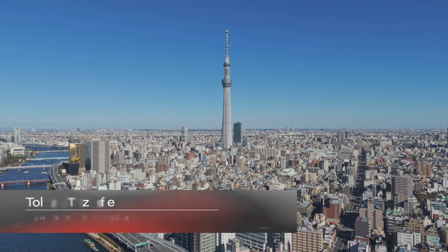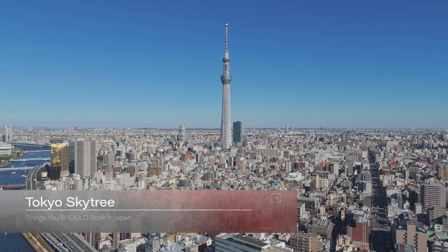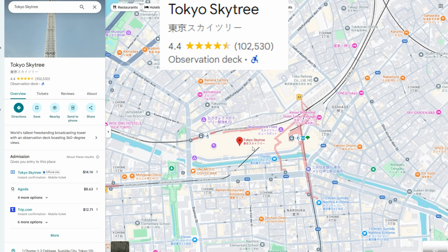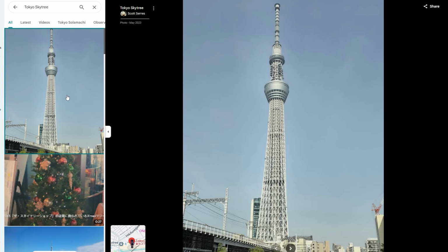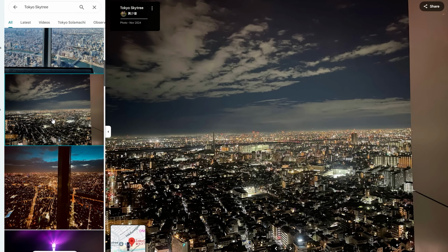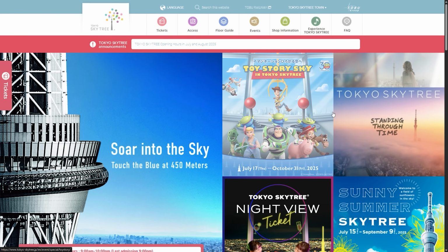Let's start off by looking at some of the observation decks. The Tokyo Skytree is the tallest freestanding tower in the world at 634 meters or 2,080 feet tall and has 102,000 reviews and 4.4 stars on Google. The first observation deck is the Tembo deck at 350 meters or 1,140 feet tall, featuring 3 floors of 360-degree views of Tokyo with a glass floor section as well. Second is the Tembo Galleria at 450 meters or 1,478 feet, which features a spiral ramp that runs along the outside to give you views as you walk upward in the observation deck.